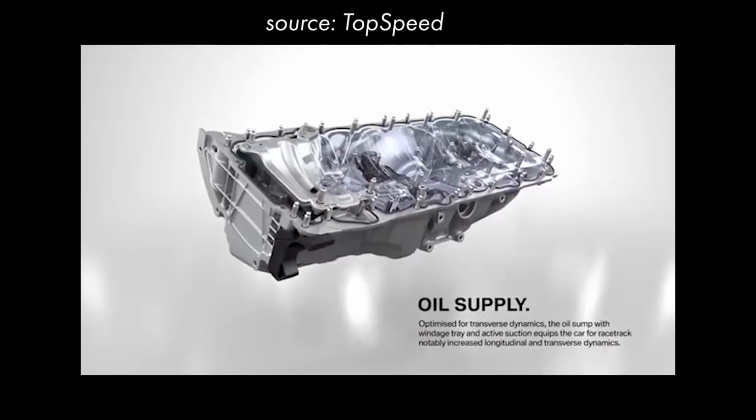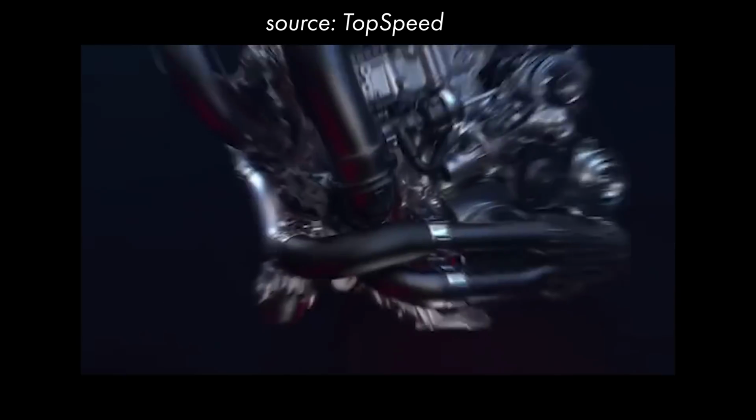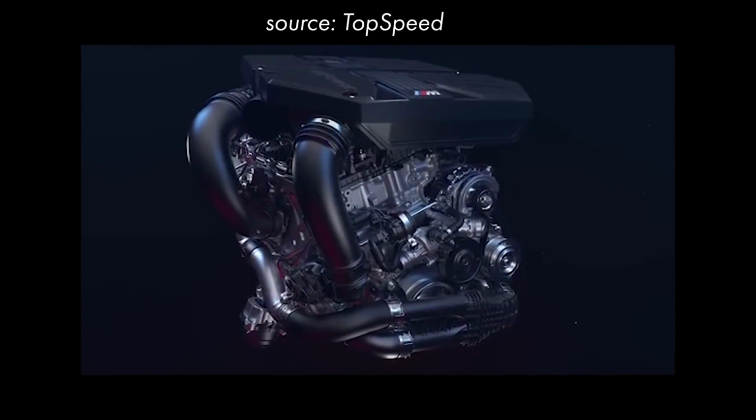The oil supply system of the S58 is also quite advanced for a normal production vehicle. It features 1 main oil pump as well as 2 secondary oil pumps with multiple chambers for the oil to collect within the sump itself, so it could be considered a dry sump system. I'm not sure if this is technically defined as a dry sump system.